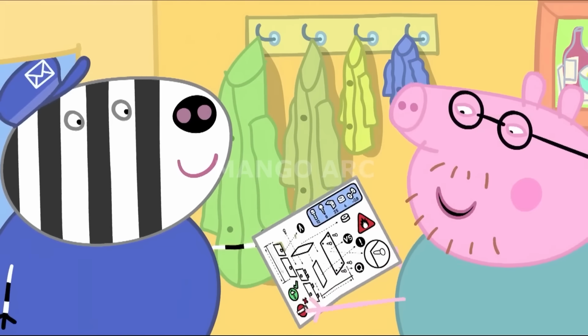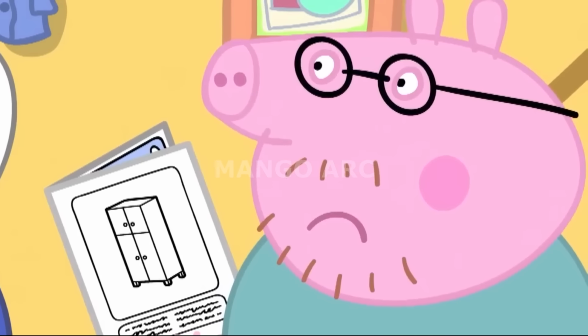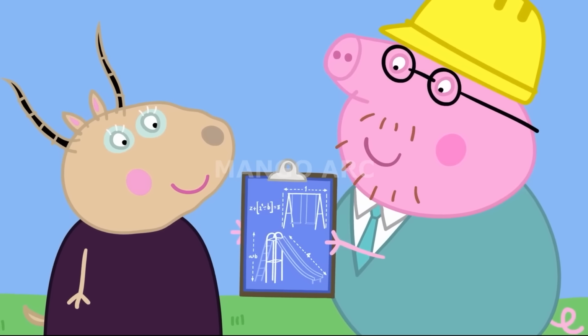It's the missing instructions. It's nonsense. How can you not understand the simplest instructions? I do the hard bit, planning it all. Daddy Pig works as an engineer. He did the complicated blueprints.